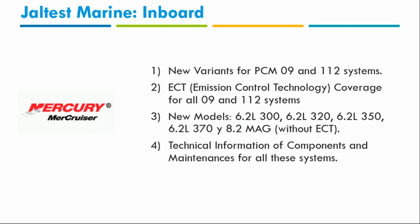Let's start with Mercury Mercruiser. We have included in the last months new variants for the two following powertrain control modules, 09 and 112. All these control modules have emission control technology, the ECT, for Mercury Mercruiser.